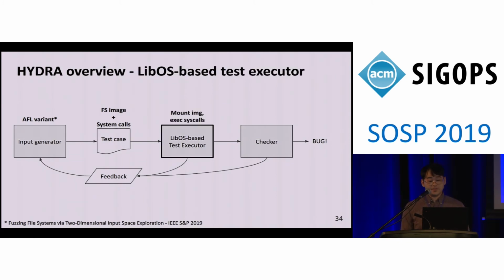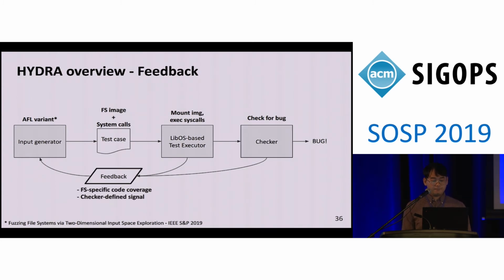When this test case is given to the LibraryOS test executor binary, it mounts the image, executes the system calls, and also dispatches a checker, which checks for the existence of the bug. While doing so, feedback is provided back to the input generator. From the test executor, as we're relying on the Linux kernel library, we statically link it to our executor binary, so we can collect file system specific code coverage and send it back to the input generator. Also, from checkers, we have checker-defined signals, which could be as simple as a Boolean value showing whether the test case triggers a bug or not.